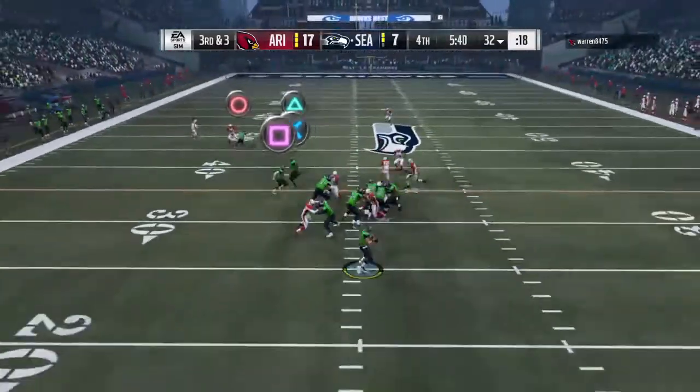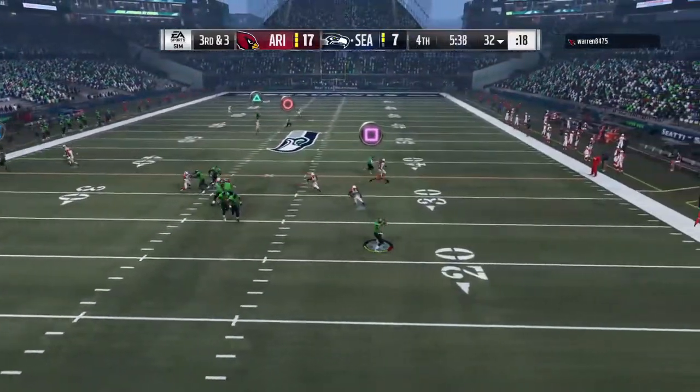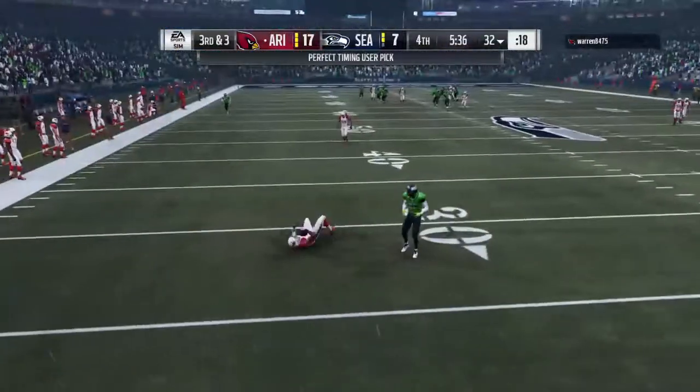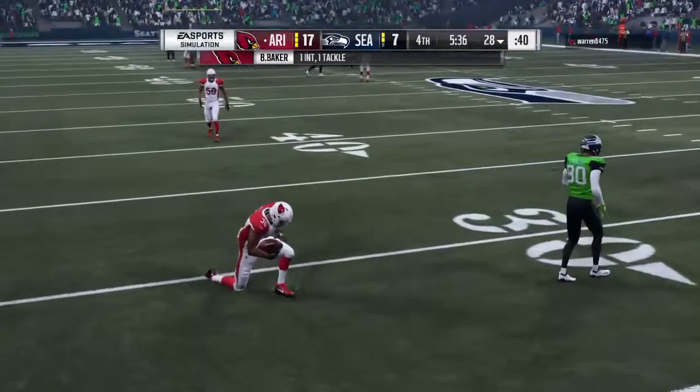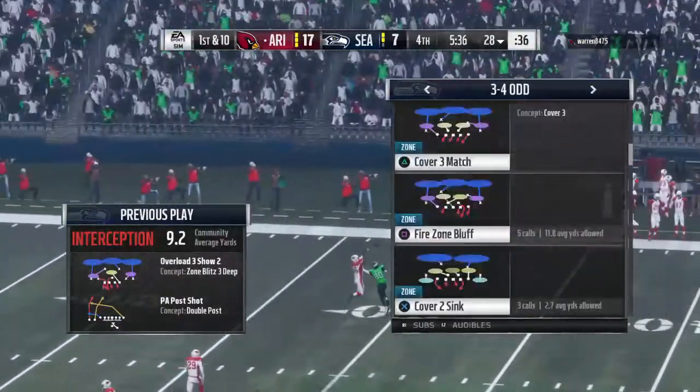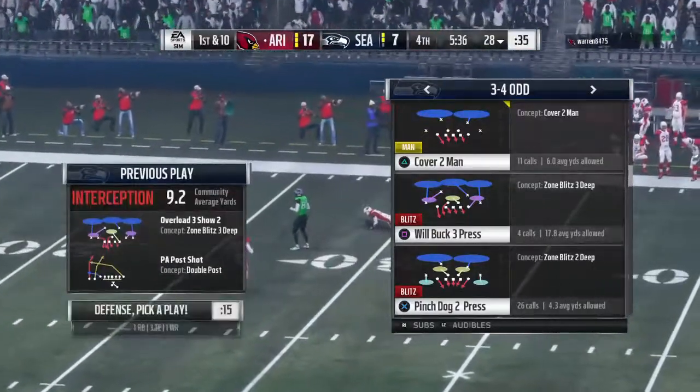They go play action with Wilson. Sliding out of the pocket. Now he'll let it go deep right side. And his pass is intercepted for the 4th time today. Budda Baker with a pick. And his guys are going to get the football at the 28-yard line.